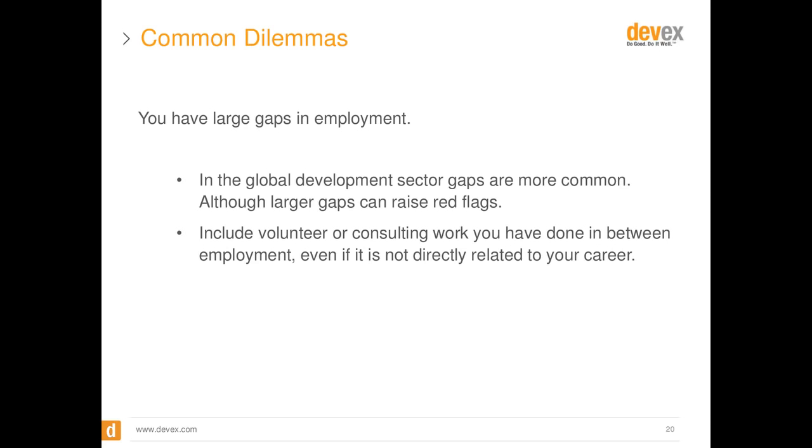The next dilemma is that you have large gaps in your employment. In the global development sector, it's more common to see gaps. Employers understand gaps a little bit more. So short-term gaps aren't as critical necessarily as long-term gaps. If you have 5 years of experience and there's a 2-month gap between each of your contracts, I wouldn't worry too much about that. But if it's 5 years of experience and there's a 1.5 years in between two, you might want to address that period of time. And one way you can do that is that you can include projects and volunteer work that you've done in between that aren't necessarily related to your career, but it can help fill those gaps.